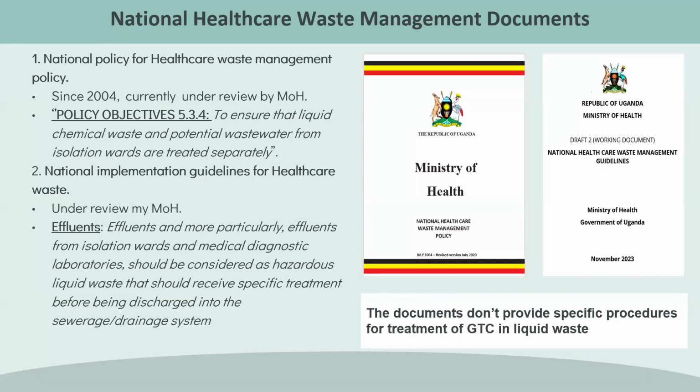And one of the policy objectives actually captures that liquid chemical waste and potential wastewater from isolation wards are treated separately. And another document that talks about liquid waste management is the National Implementation Guidelines for Healthcare Waste Management. In it, there's a component that talks about effluent, particularly effluent from isolation wards and medical laboratories, that should be considered hazardous and should be treated in a specific way. But most important to note is that this document does not provide specific procedures for treatment of GTC in liquid waste.